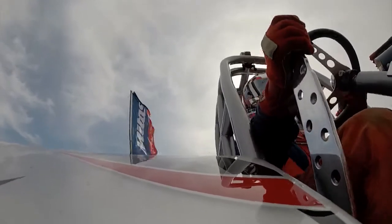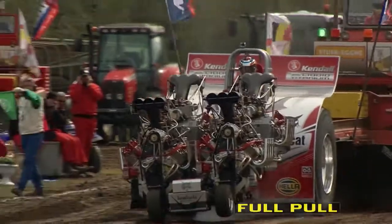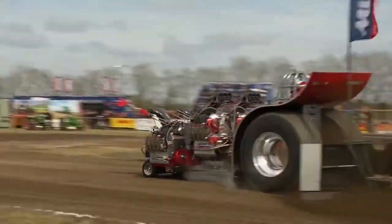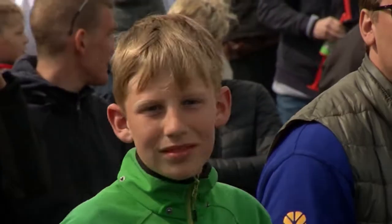Lovely onboard footage there. Full throttle. Seven seconds later, that's a full pull for Intertecno Lambarda. Very fast run there from them. A lot of noise from these V8s.